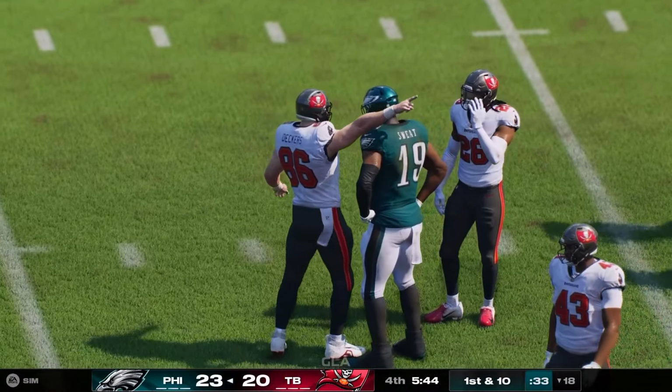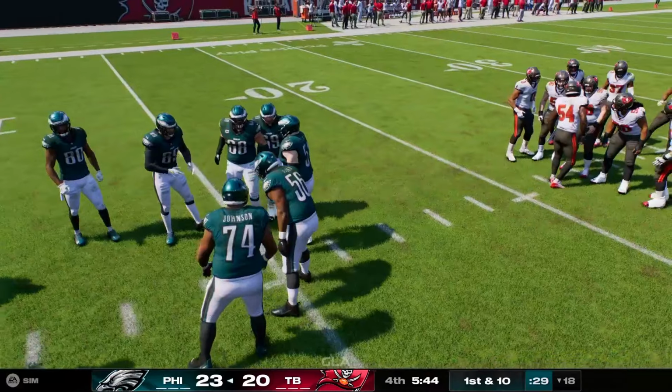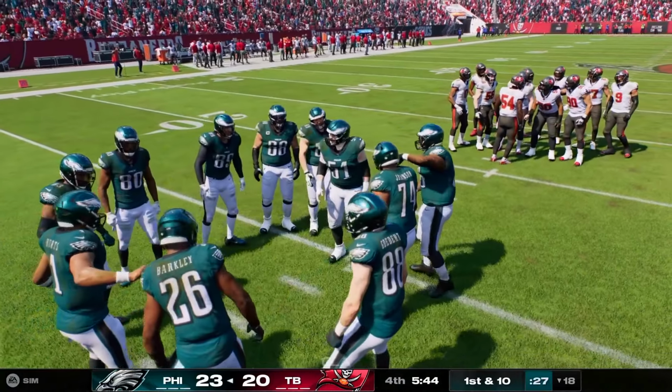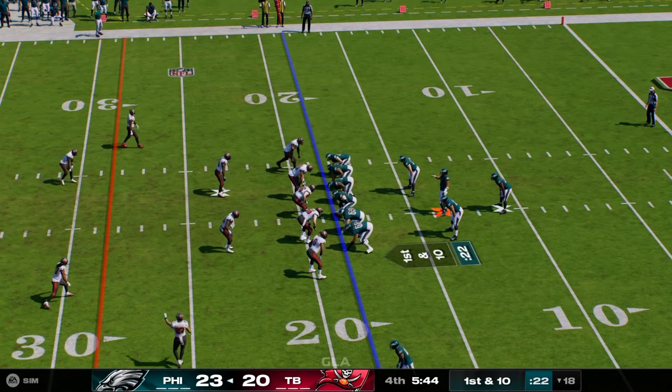Philadelphia getting set to take the field. No points last time out. They were forced to punt, if you remember, but no time to dwell on that. They've still got the lead here and a chance to add to that here. 1st and 10 as this new drive starts.